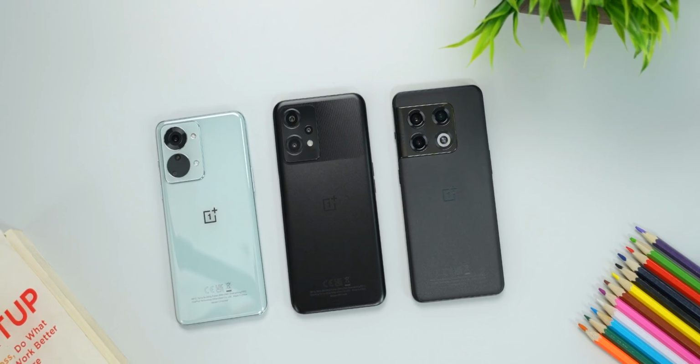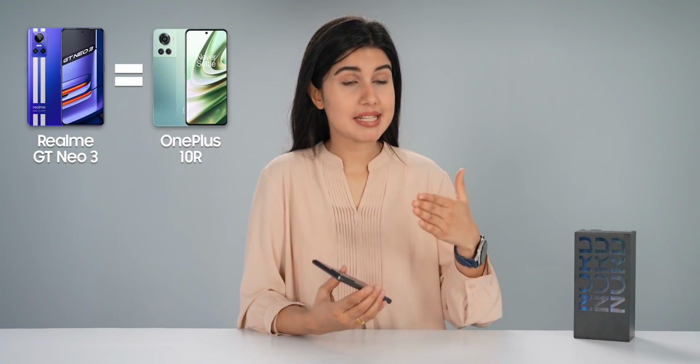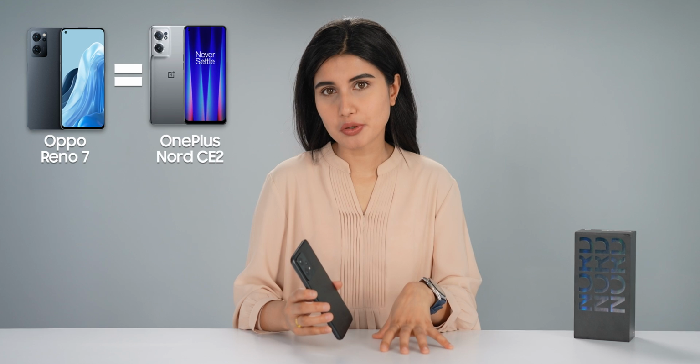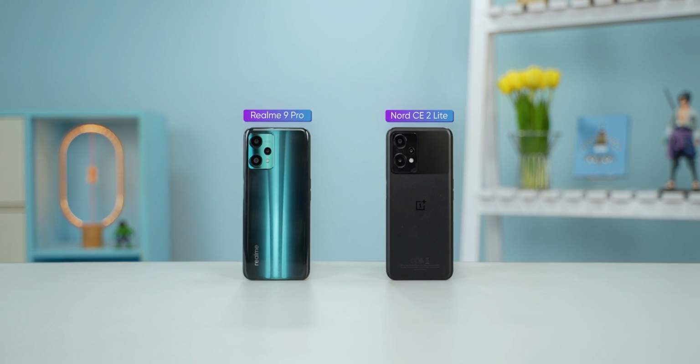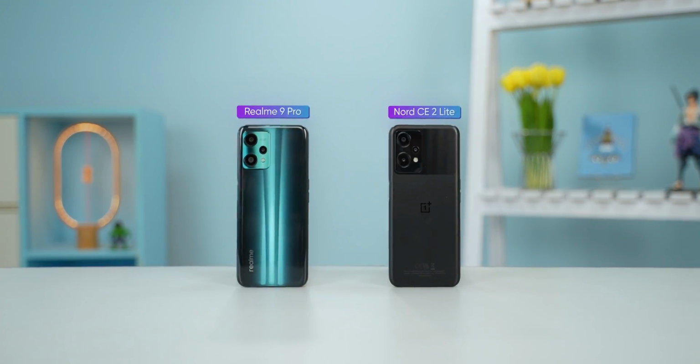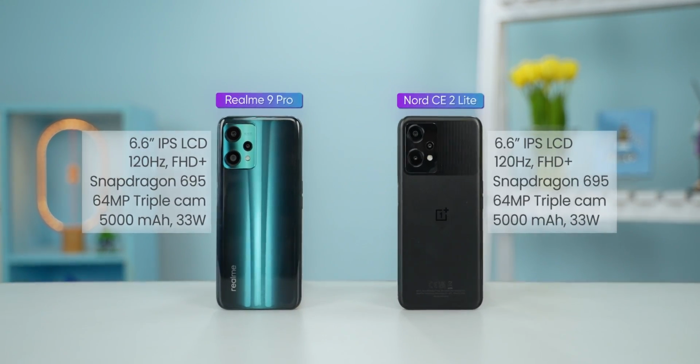OnePlus's 2022 lineup of smartphones has been a bit underwhelming so far. And no, it's not because of the Oxygen OS ColorOS merger. Instead, it's because of how OnePlus has mostly been rebranding phones from its sister companies to fill up its portfolio. And one such product is the OnePlus Nord CE2 Lite, which basically is the twin brother of the Realme 9 Pro. Here, except for some visual tweaks, these two phones share similar specifications.